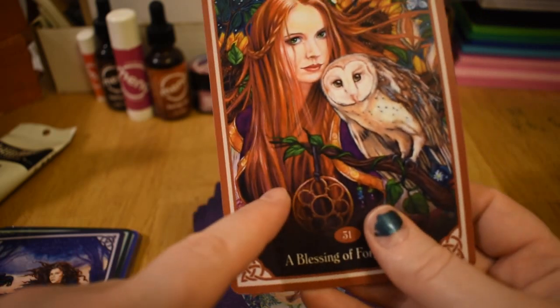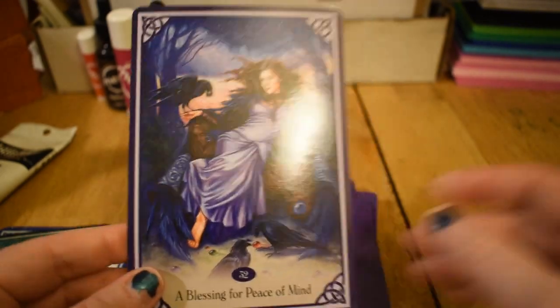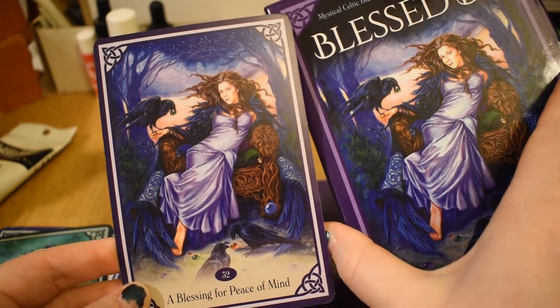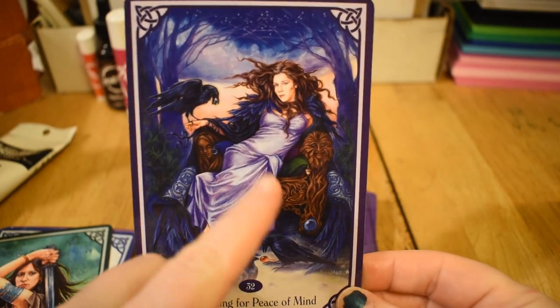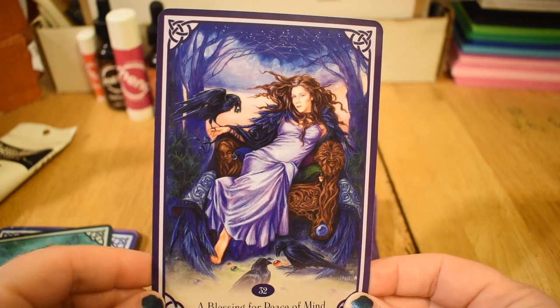Got a magnetron. Blessing for peace of mind. That's what's on the cover. Blessing for peace of mind. That's a good choice for the cover. Look at these little jewels here. Look at this blue and indigo.